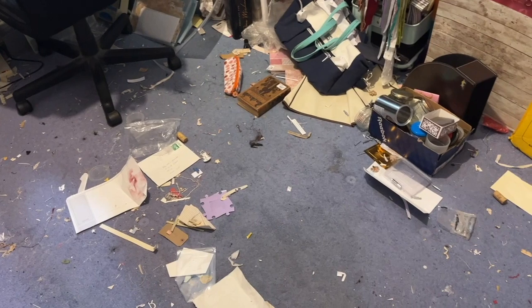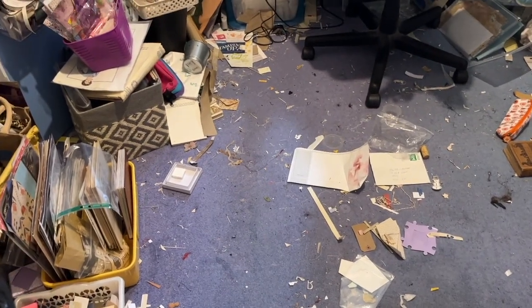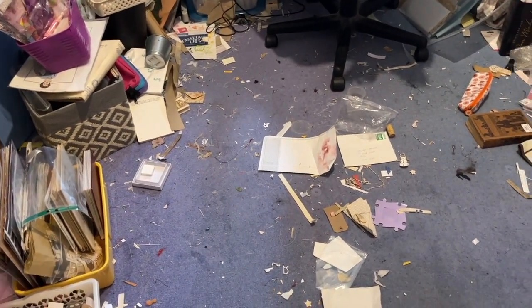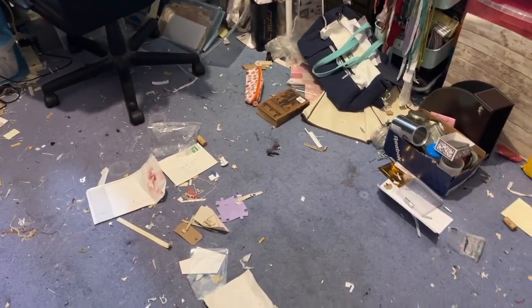And also the other top tip was sort the floor out, clear the floor, and it looks like you've done masses. If the floor's clear, this would look amazing. So I think that's my first job. I'm going to clear the floor.